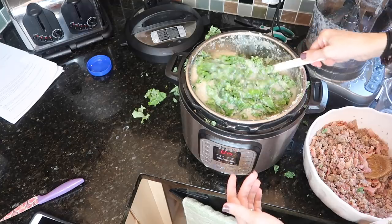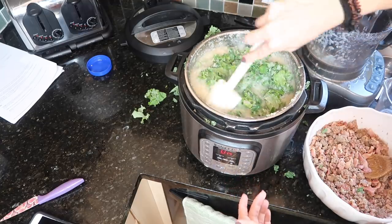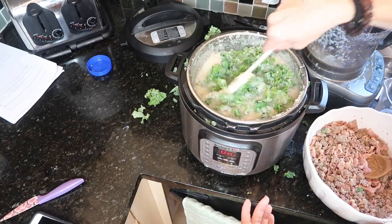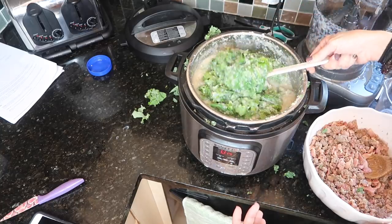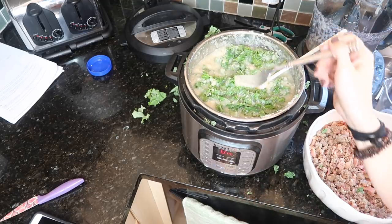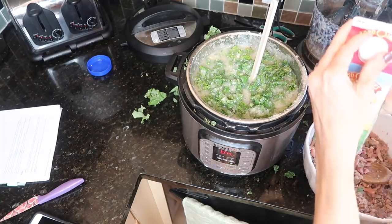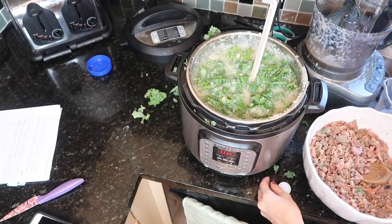We added salt and pepper. The recipe suggests adding red pepper flakes if you're into that. I don't think my kids are gonna be into that. I'm actually kind of nervous to taste it because I feel like smell is doing me dirty. I am a cook, so we must taste. Pretty nice. The very last thing to add is 1 cup of half and half.